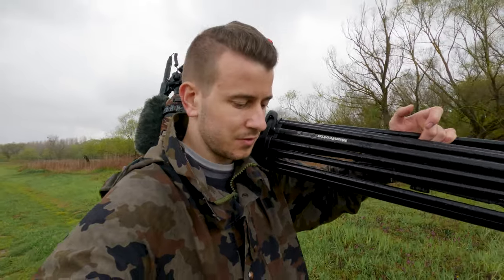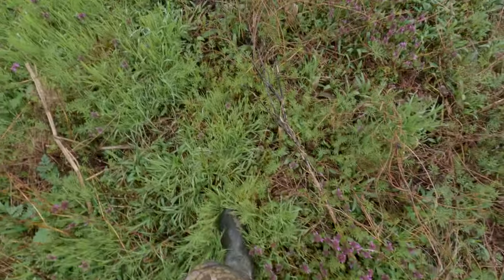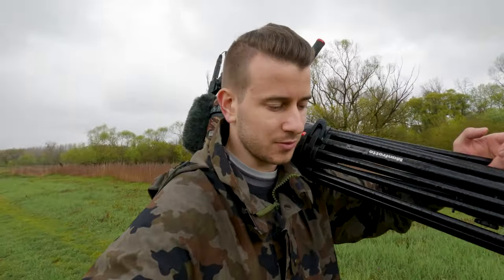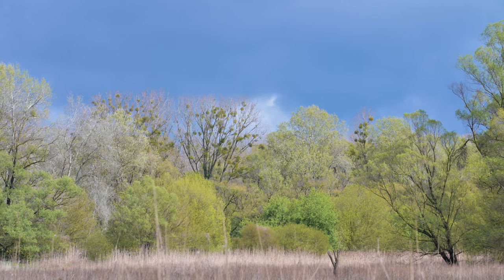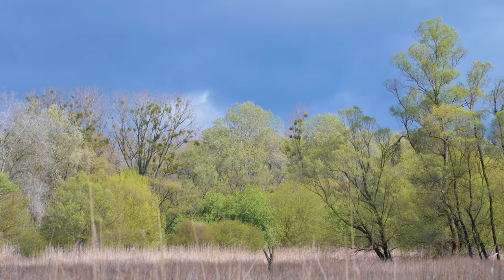The jacket is waterproof, the pants are waterproof, I'm wearing boots. The gear is reasonably waterproof, but I don't want to soak the microphone. And just like that, the rain stopped before I even made it to the tent. Maybe I was just being a little soft.